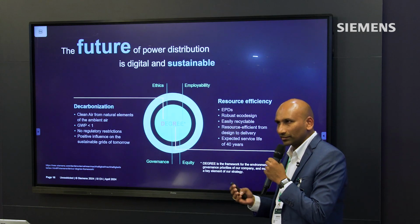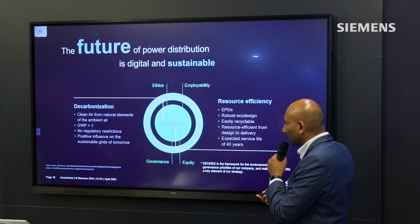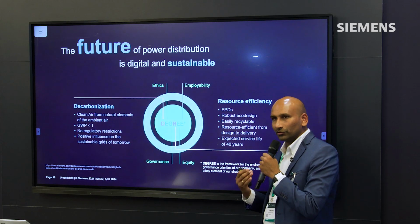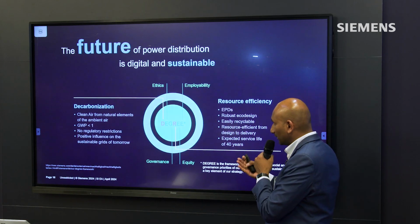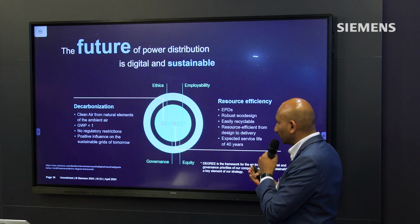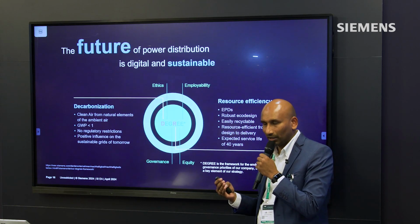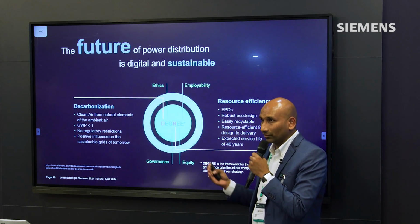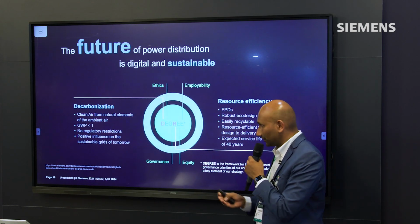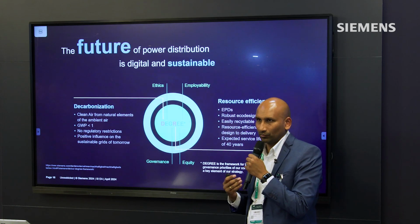So when it comes to sustainability, what are we doing from the GIS perspective? We are contributing to the decarbonization of the world. That means we are eliminating SF6, and we are using clean air as an insulating medium with a global warming potential less than 1. And we do not have any regulatory restrictions, so the F-gas regulations do not apply for this gas. And it has a very positive influence on sustainable grids tomorrow.